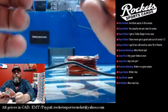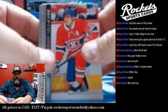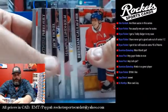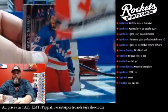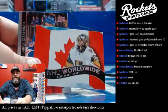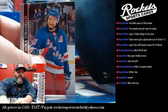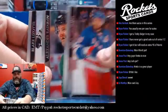These packs are being kind of a pain, though. Trying to get these out as carefully as possible. Brendan Gallagher, first time we've seen that card. We've got our first NHL Worldwide. It looks like Marc-Andre Fleury with Team Canada. Waiting for the gold version where it's actually a die cut. Haven't seen one of those yet. Zibanejad, Radulov where he's missing his teeth.